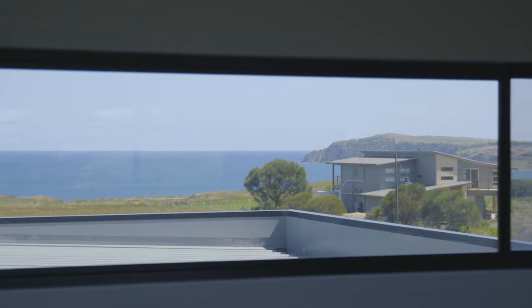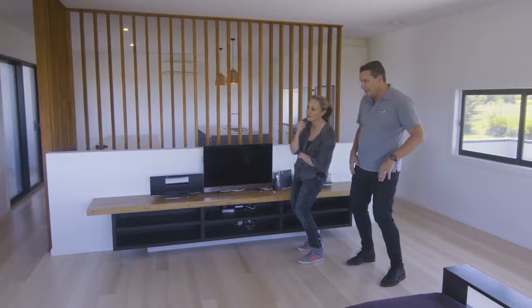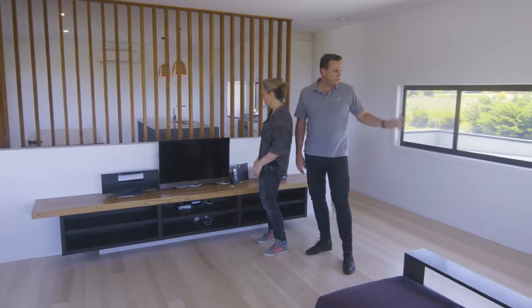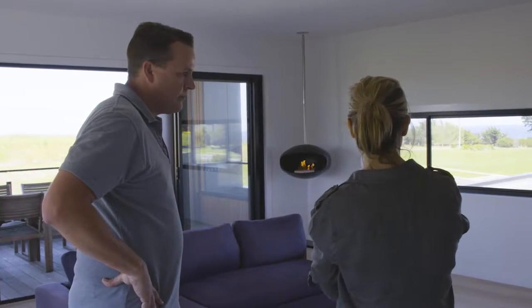Well, yeah, so this was designed to picture frame your views to the south. So when you're sitting in the lounge room, you can just sit there and look out to the view. Views out to the east and north to the rural aspect as well. So every area is considered.